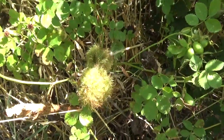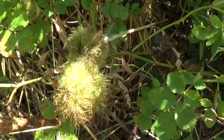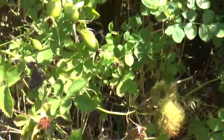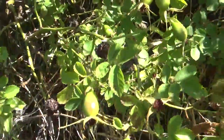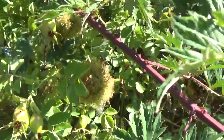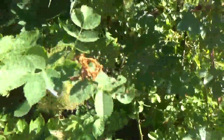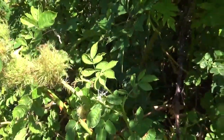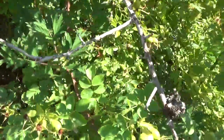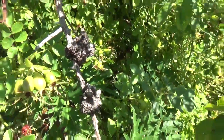It might not be apparent what this is right here because it looks like some type of moth growing on this rose bush. You can see the distinctive pinnately compound rose leaves and the rose hips. And then all over it, you can see all these different things that look like moth growing on the rose bush. Including right here, we have some from last year that have dried out.